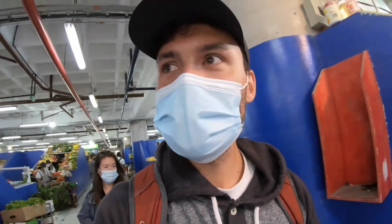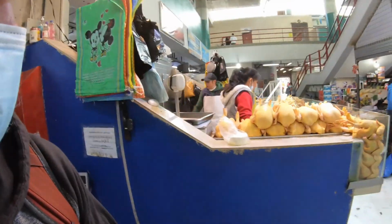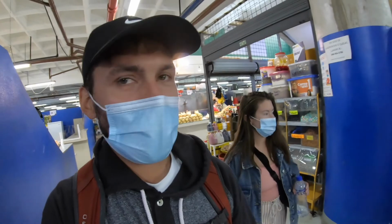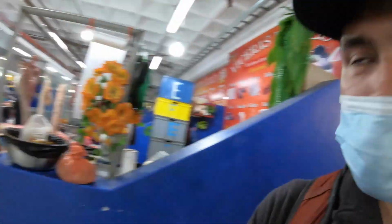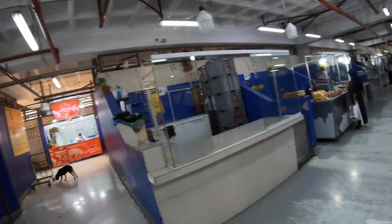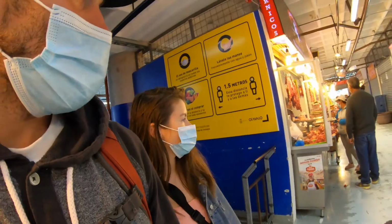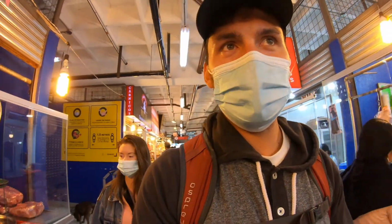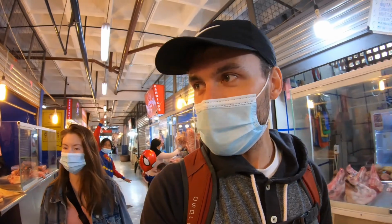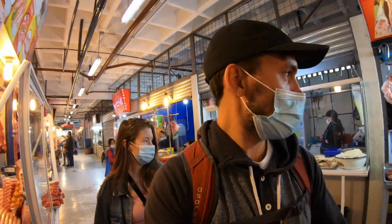Wow. Oh, this is the meat section. Some chicken feet. There's like quail eggs, whole eggs, big eggs, pig's feet. Wow, look at all this meat. Oof, this is foul smelling. This is not for the faint of the heart, that's for sure.